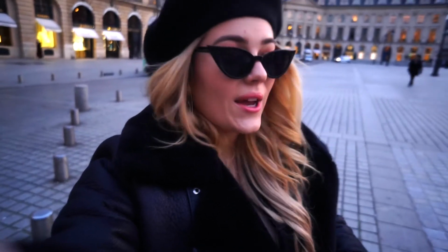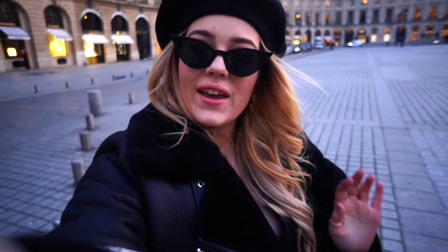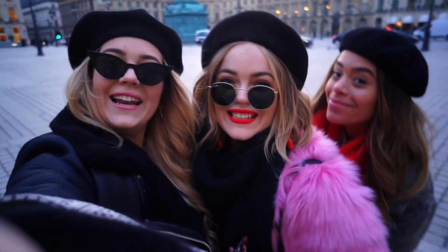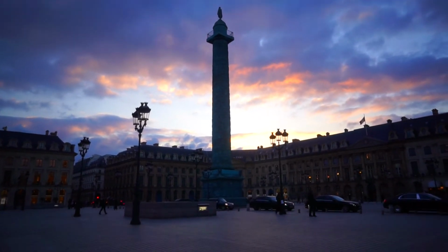We got some 20 photos. It didn't take us long at all, did it, when you think about it? Probably like half an hour. We're all in berets because obviously we're in Paris and we just took some really cute selfies. Took photos here. So this is where we took them.